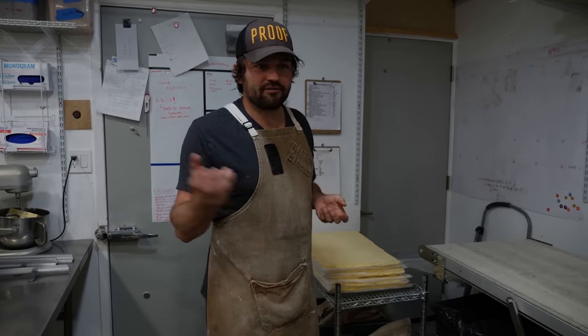So I'm doing the same thing on these edges. I'm basically trimming out what's just dough and doesn't have butter on it. And so these are scraps. If you're in a lamination competition, you'd probably just discard those scraps, although those are just perfectly good sourdough croissant dough.